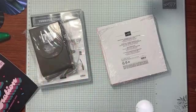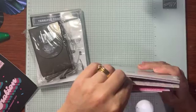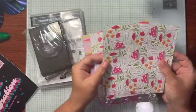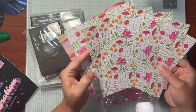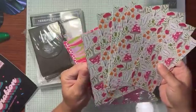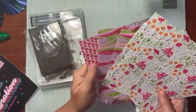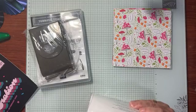So you'd need to add some product to that to get to your $100. But once you get to $100, then you can get this very pretty paper, which I have made some cards with. So I'll just get some of the papers out. These are some of the papers. They've got some beautiful toadstool designs on the front, and some other patterns on the back there. So there's that one, and that one's really pretty, and then some plain ones, and mine are all mixed up because, like I said, I've been using them quite a bit.